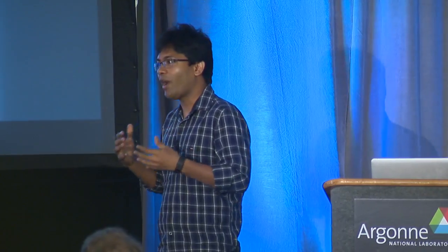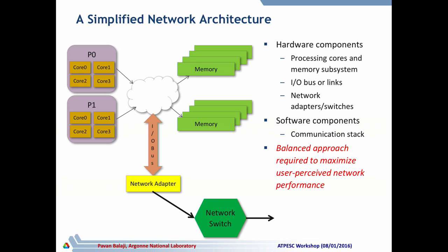Of course, there's a lot of research to try to reduce the number of cores that are required to drive the network, but we'll never go back to a single core being able to drive a network fully. The amount of parallelism in the network is just too much to be able to do that. So how does the network overall architecture look?